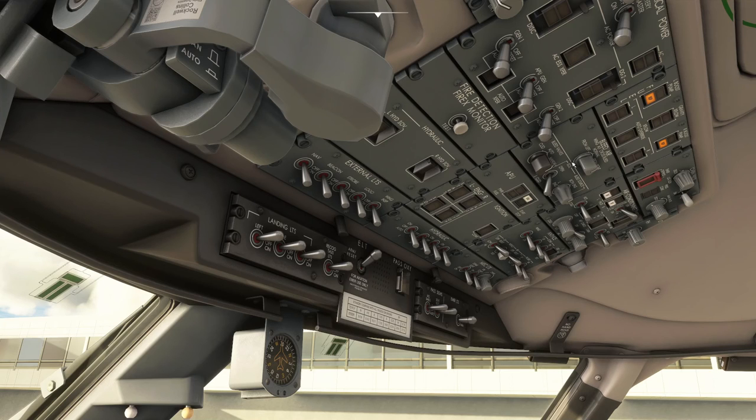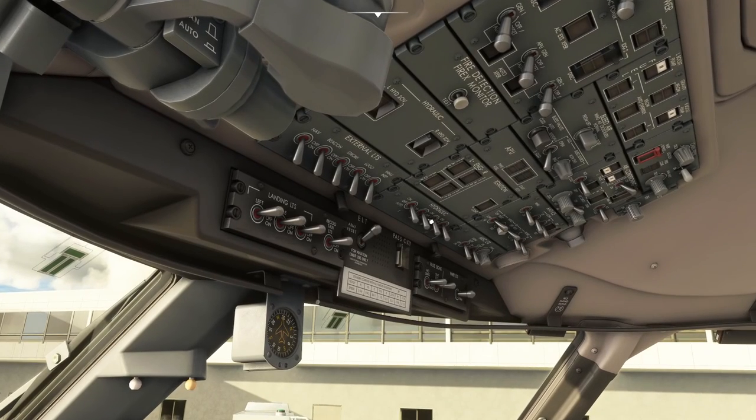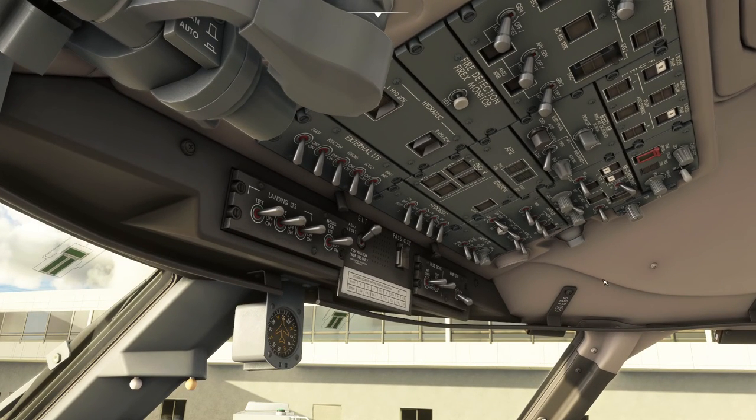What happens next in the CRJ? We can turn the fuel pumps on, and we're waiting for the APU to come up. It usually takes a few moments. It's not tremendously accurate in this Aerosoft version of the CRJ. You can turn lots of things on out of order, and it really doesn't matter too much.